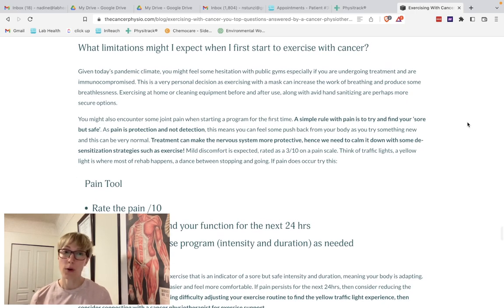Some of the other questions we get asked a lot are questions like, what limitations might I expect? What symptom burden might I expect? Often it's fatigue and pain, I would say, are the most common. Believe it or not, it's not lymphedema. The most reported symptom, I think it was a case study that involved surveying 6,000 different patients with breast cancer, was joint pain. So often fatigue and pain, very common general symptoms, are the biggest burdens to exercise.